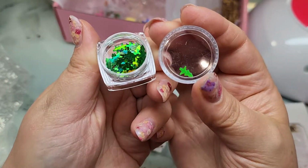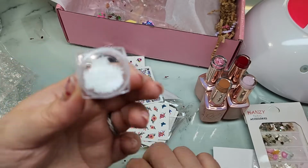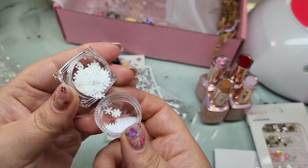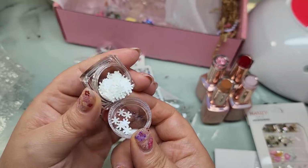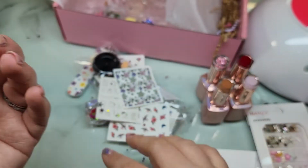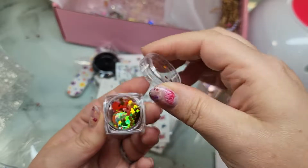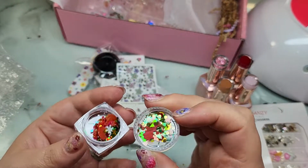So we got some little holographic green Christmas trees and some more snowflakes, which is so fantastic. I love these little snowflakes. These are really small. Oh, there's different shaped ones too. How fun. Ooh, I like those. Those are really nice. I'm so gonna use all of these this Christmas. And what is this one?